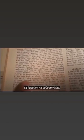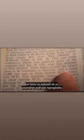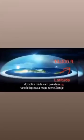Now, you won't find this in the new encyclopedias because the governments banned them. But what I want you to notice right here is, notice how it says the flights proved inland areas to be featureless in character, with a dome 13,000 feet high at about latitude. Take a close look at that. Now I'm going to zoom it in for you. When they returned to New Zealand, these flights proved the inland areas to be featureless in character, with a dome 13,000 feet high.